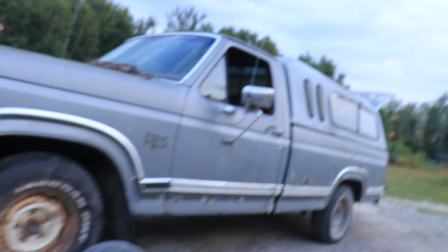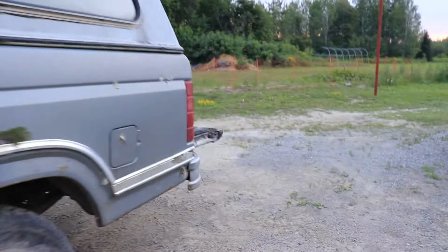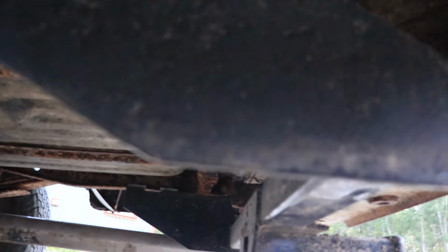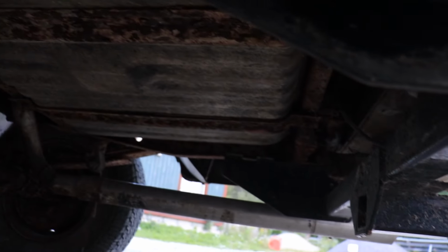Now, let me see. I want to show them what that hitch is like. Brand new trailer hitch on the back, so I don't have to build one. Which is weird, isn't it? Yeah, look at this. Can you hold those, Heather? Look at that. It's all shiny. I don't think it's ever towed anything. The exhaust got a little hole over there.